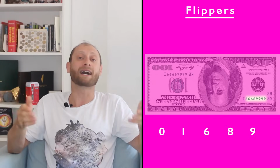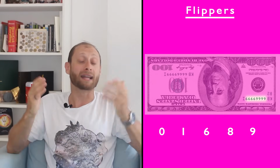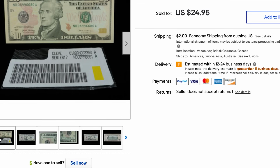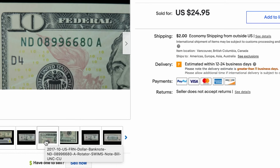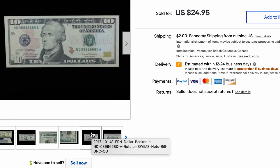It's kind of cool, it's kind of novel, but to me it's not that exciting and I don't love them. But again, like I said, I don't make the rules, so people pay big bucks for them. Or do they? Because this 2017 $10 flipper sold for only $25, practically not even worth listing on eBay. Maybe I'm onto something with these flippers not being as fancy as they seem.